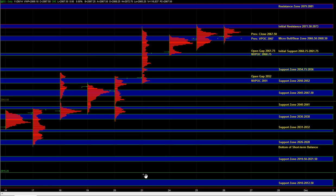After that, I think we can get a little bit more clarity on direction and some directional movement. And then, later in the afternoon, we'll have to be careful as well, especially if the volume remains light. So those are our main ideas heading into the open. Let's see where ES is trading in relation to the micro bull bear zone after the econ reports come out, and we'll take it from there.